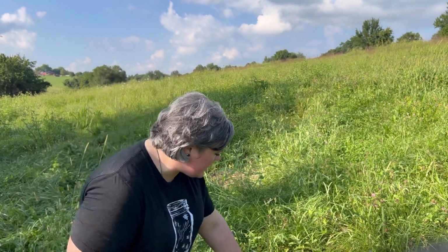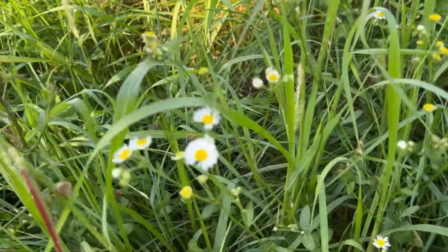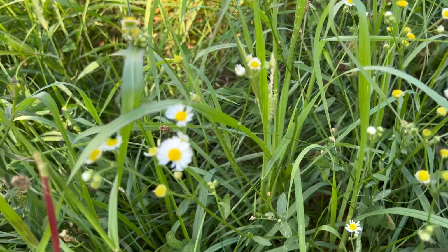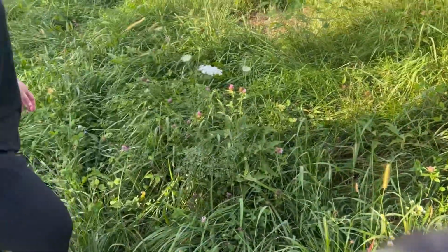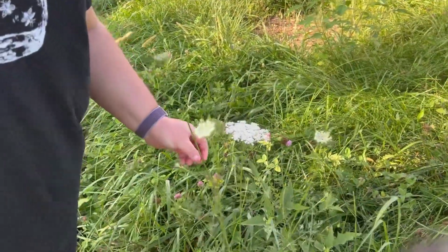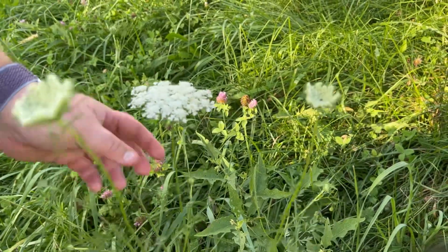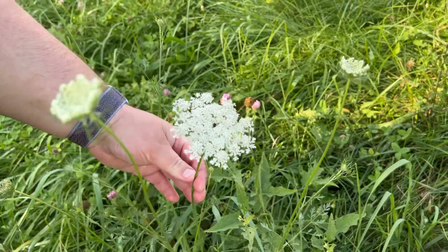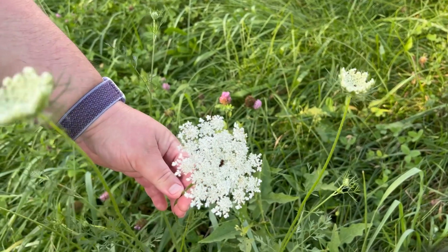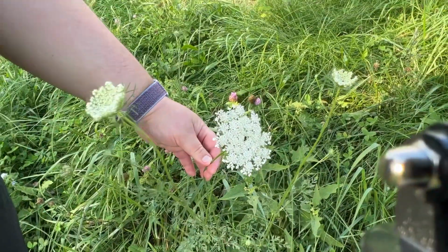Okay, this right here is fleabane. Little white flowers. And this beauty right here is Queen Anne's lace. A lot of people are scared of it because of chiggers. We don't have an issue with that, but I think it's because we're not in a very wooded area. But this plant in particular has a lot of deadly lookalikes, like giant hogweed, water hemlock, and some others.